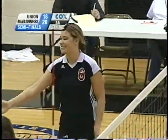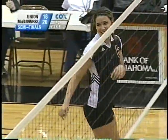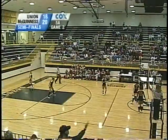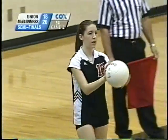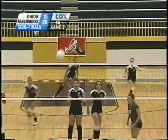I wonder if they practiced that in practice. I don't know if you can. I think some teams must. The Union's. I know we did in practice. Katie Troutman will serve again. It's our excuse, and we're sticking to it.